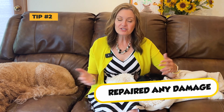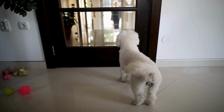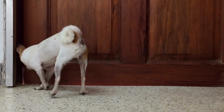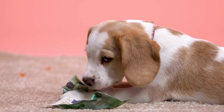The second tip that I'm going to give to you as a seller who is trying to sell your home with fur babies is to make sure that you have repaired any damage that your animals have caused. This would include scratching of doors from trying to tell you that they need to go outside. This includes repairing door frames where there might be scratches, or where puppies have chewed on parts of wood in your home.